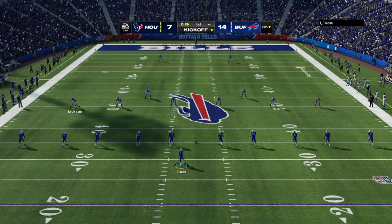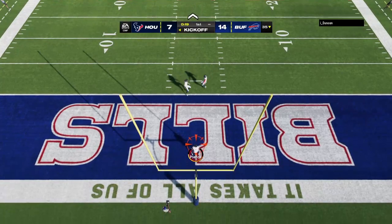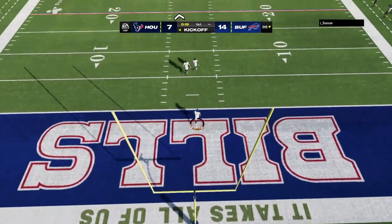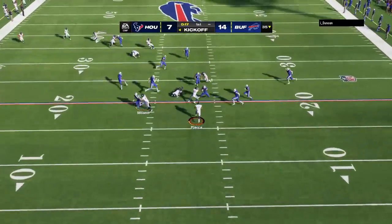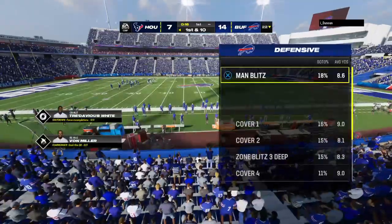After the touchdown, Bass to kick it away. And here comes a return from the middle of the end zone. And he's up past the 20 to the 22-yard line.